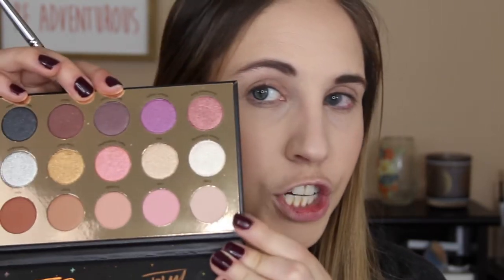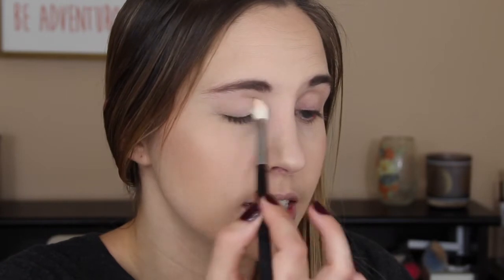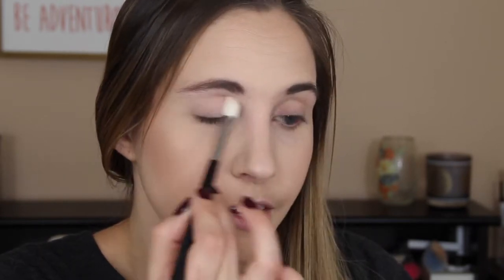Okay, so we are all zoomed in, and I'm gonna go ahead and start out first with Chip right here, and I'm just gonna use that to sort of set that primer I've already put down and just use as a kind of base shade because it's really close to my natural skin color, so I'm just gonna lightly dust this all over my eyelid first.